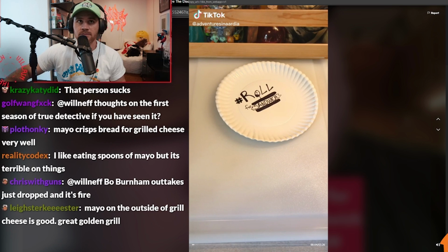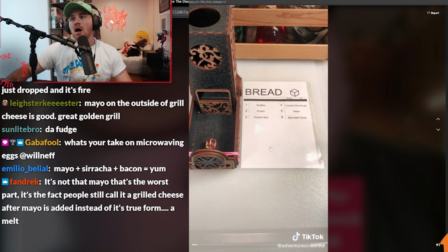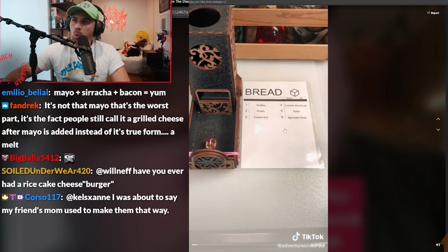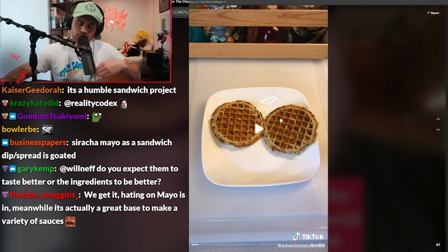Roll for sandwich, the series where I let fate decide my lunch. Let's go. First up, roll for bread. 1, waffle. What? Well, the only waffles I have are blueberry waffles, so here we go.